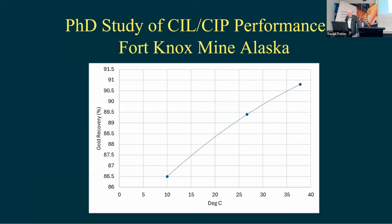Some of you might know the Fort Knox mine. It's in Alaska, and this basically picks up on that pyrite mine I mentioned, where they found seasonal variations in production. And of course, Alaska, some of us have worked there, it's bloody cold. And there in midwinter, their slurry temperature went down to about 10 degrees C. And they noted that gold production was less.